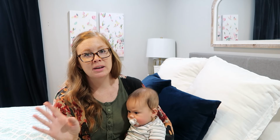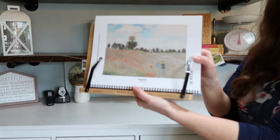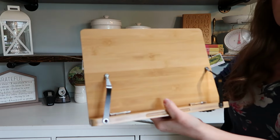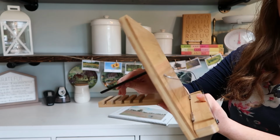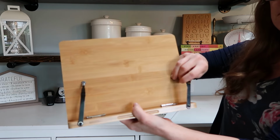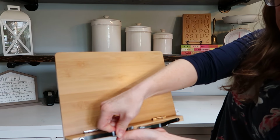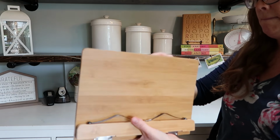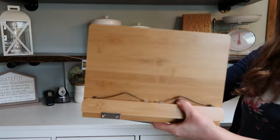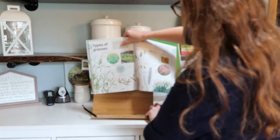Another favorite of mine is this book stand. We have it displayed 24/7 basically on our dining room shelf. That's where we homeschool. And right now I keep our artwork book from my Daily Riches curriculum there, where we do lots of different subjects, but one of those is picture study. Every week we have a different painting that we are studying from a different painter. We do 3 a year, and right now we have a Monet painting up, and it's just really wonderful to keep that displayed on this book stand.